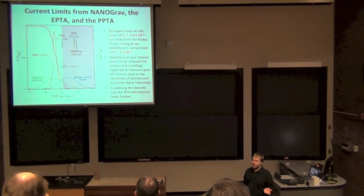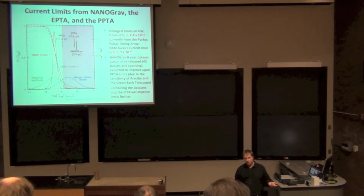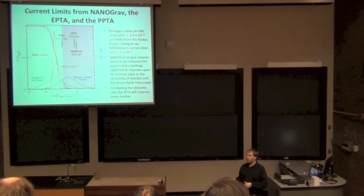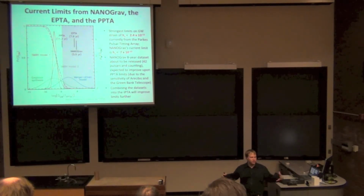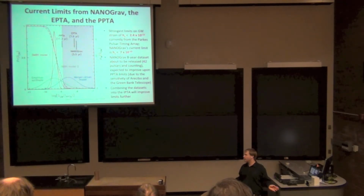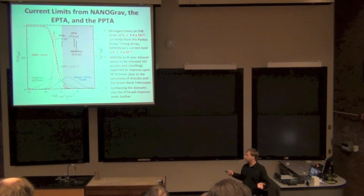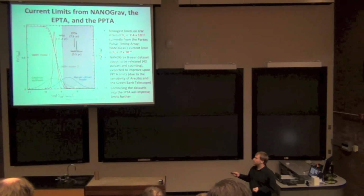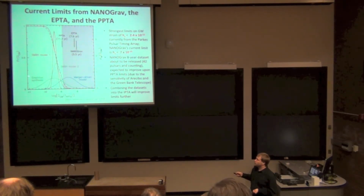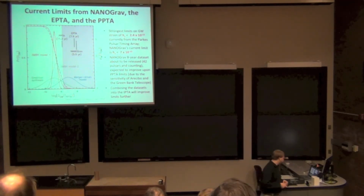Omega in cosmology tends to refer to an energy density, so there could be an omega due to dark energy, dark matter. So this is saying over the whole cosmological volume of the universe, if there's this gravitational wave stochastic background that's shooting around, how much total energy density of the universe is there? So that's what this is measuring. So the more that you move to the right on this diagram, the stronger gravitational wave background there is.